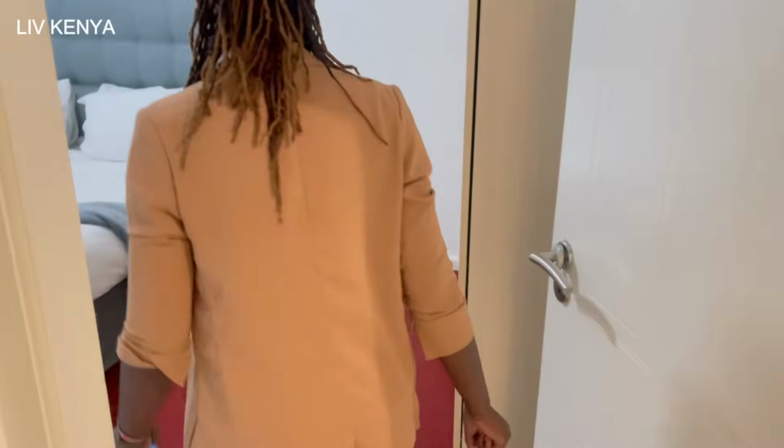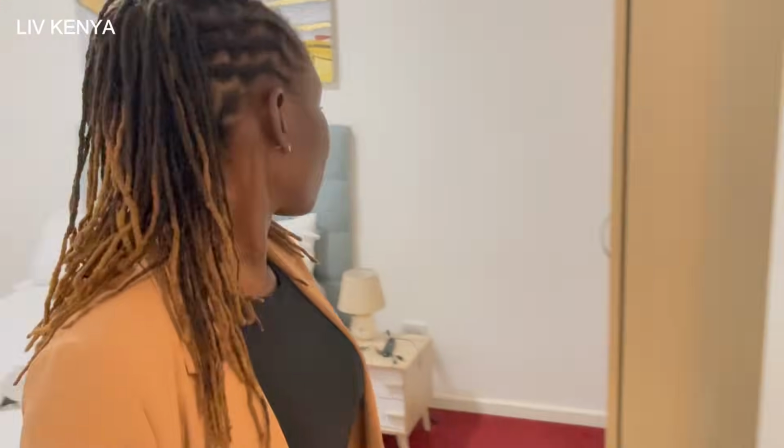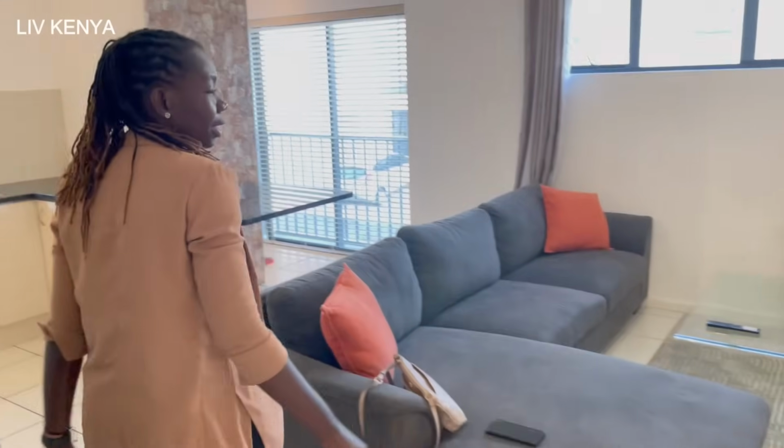This is the main bedroom. It's master but not ensuite. So you can see it's quite simple. And some storage space here. Nice art there. And here is the living room. And there is Netflix.